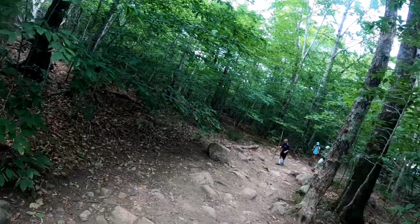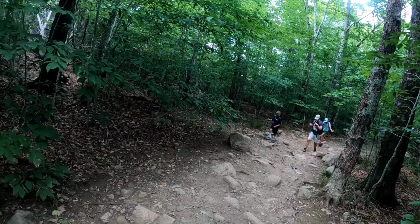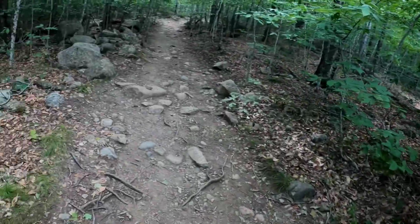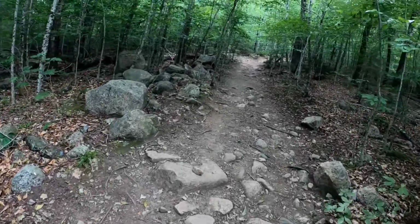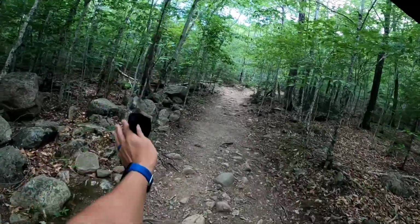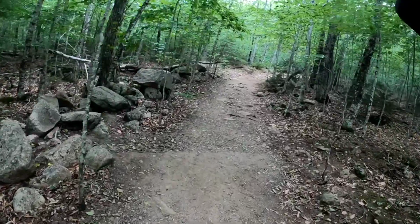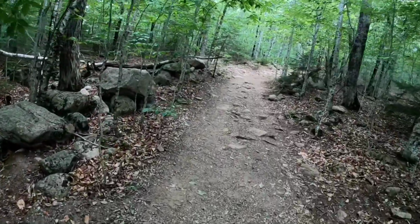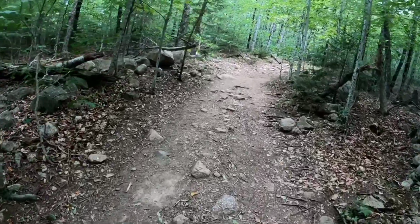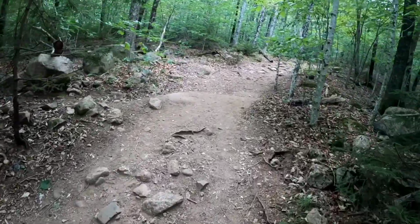Short hike today, a mile and a half, looks like, and about 500 feet in elevation. So we're going to be going up South Bubble and back down, and then up North Bubble. It's kind of a Y trail here. We should have good views of Jordan Pond and all the way out to the ocean there in the south. Wooded so far, and we're already rising.